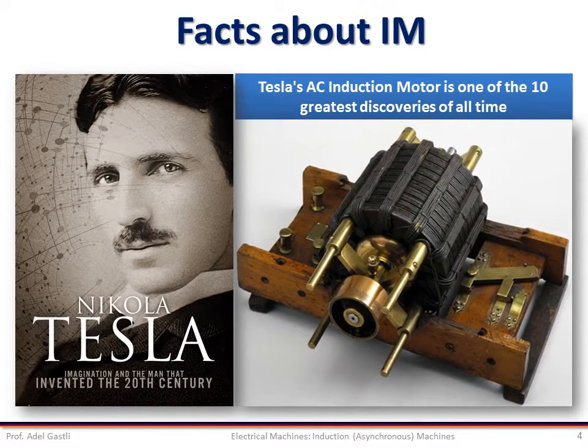In 1882, Nikola Tesla discovered the rotating magnetic field, which is a fundamental principle in physics and one of the greatest discoveries of all times. So Tesla discovered the AC induction motor, which is considered one of the top 10 greatest discoveries of all times.